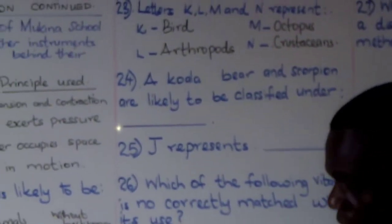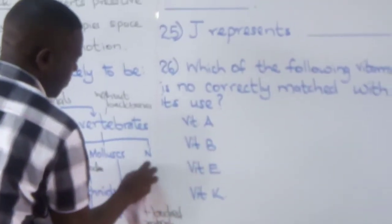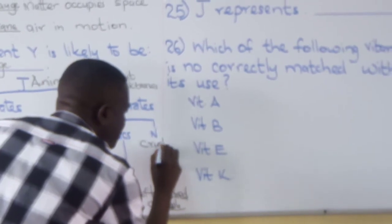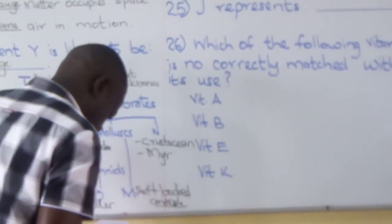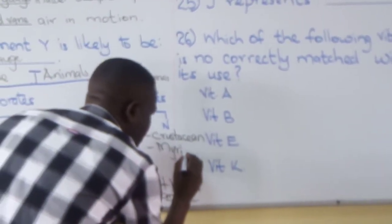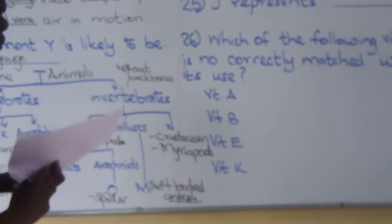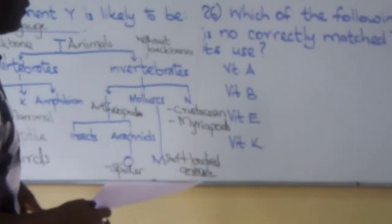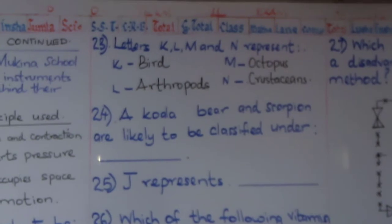So please be able to follow that. Sorry, because a myriapod is also a class under there. That's why I wrote it. So it could be crustacean, myriapod. Some people call it myriapods. A myriapod could also be a possibility because it's also a class of invertebrate. So the answer is there, and the answer there is choice C.